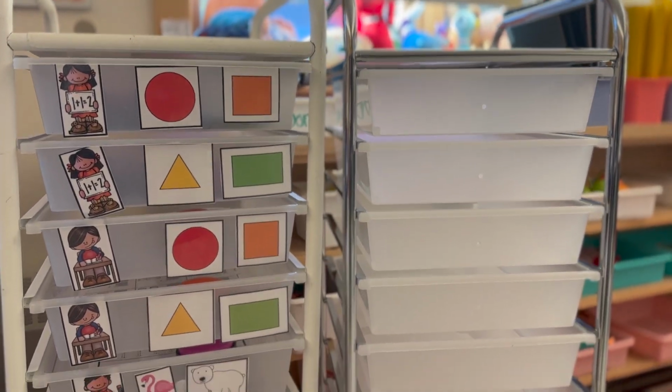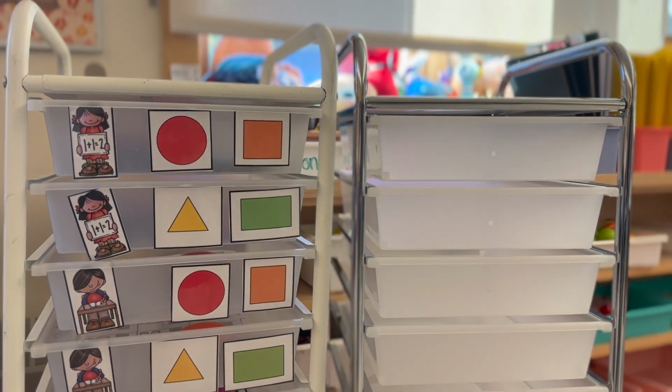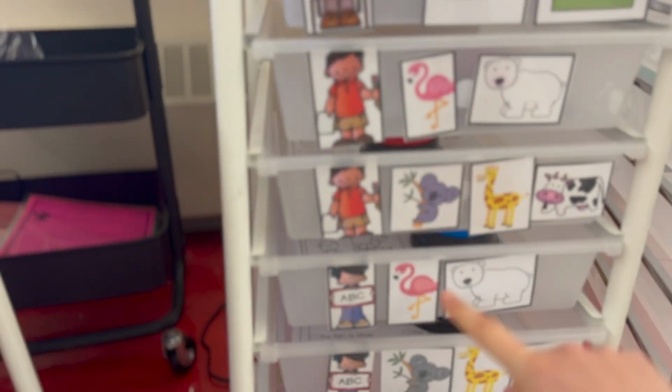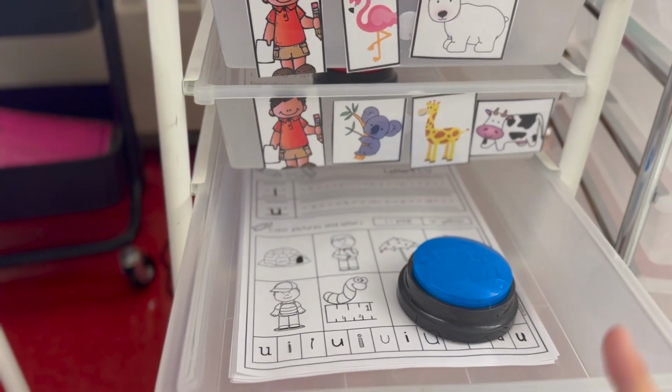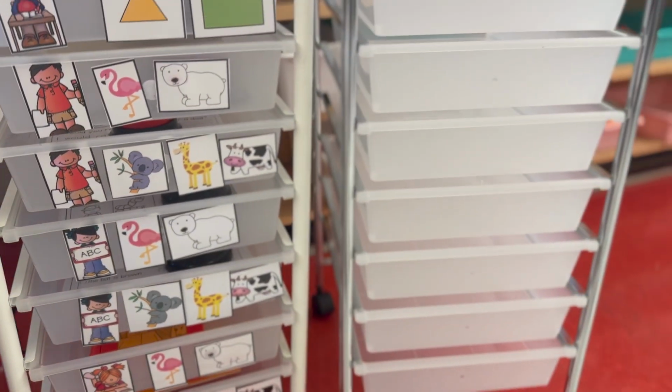And I typically have 2 carts throughout the year just because I have so many different differentiated centers. Having 2 carts just makes it easier so I don't have to swap things out throughout the week. So like if this group has already finished their word work this week, instead of taking it out and putting something new in, I can just have them go to the next cart.